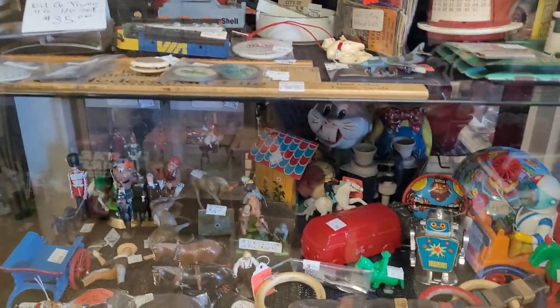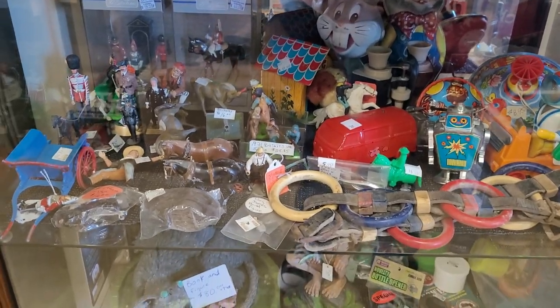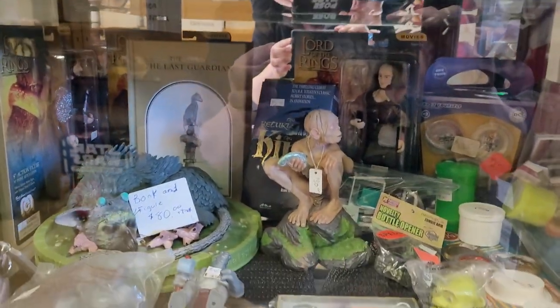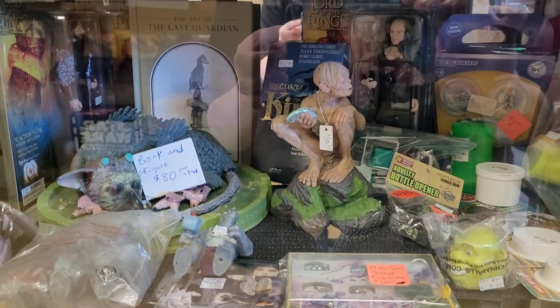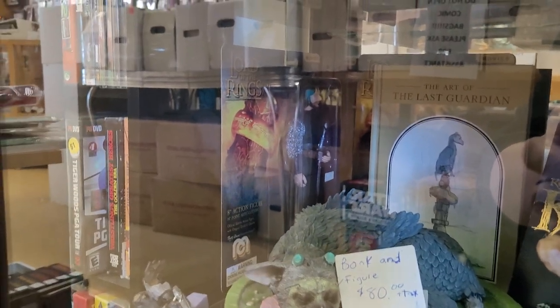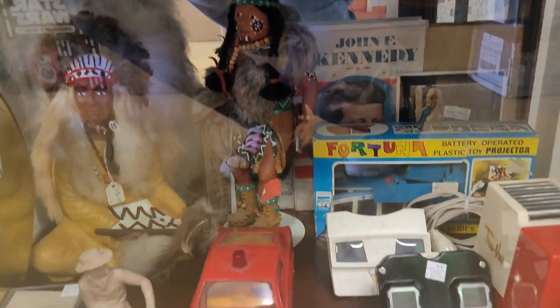What is down below? Bugs Bunny in the back there. Hey, it's Gollum down below here. And Lord of the Rings. Oh, we got Aragorn in the back there as well. A little hard to see him. Again, glare. Apologies.